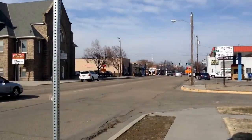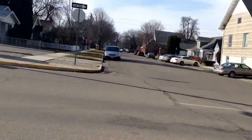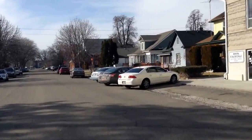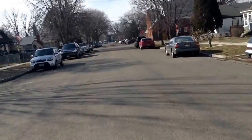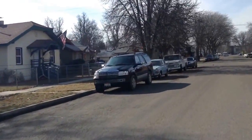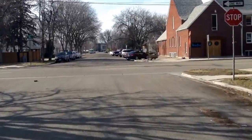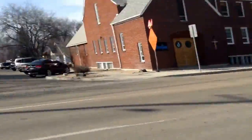Nueva Vida Bakery. New Life Bakery. I gotta find a bathroom. I think I'm going back to the library. Book exchange. This is kind of a back road to the downtown. People live pretty close. New direction. Oh, this is a busy street. It's all one way.